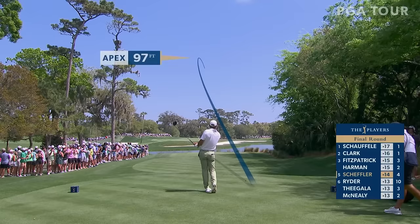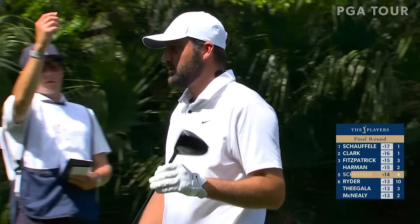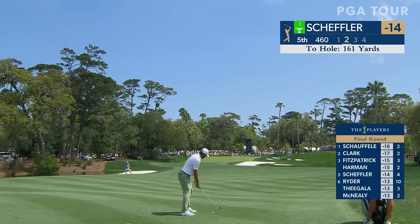Ideally, you'd like to cut it just like that to get it in this fairway. This is a beautiful hole here. Angled tee shot. And yesterday, he had it go in the face of that bunker. Today, just about 5 yards left of that, perfect. And Scottie Scheffler coming off his second career eagle at Sawgrass.